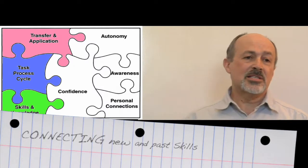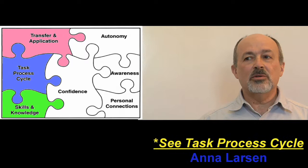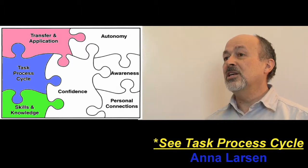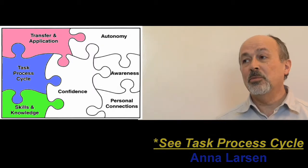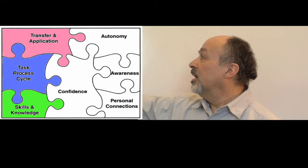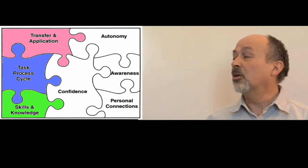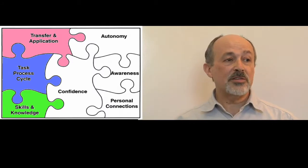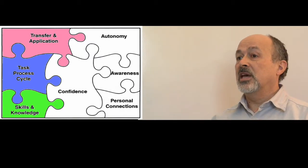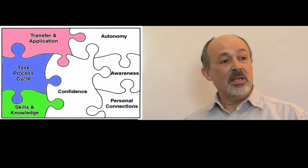The task process cycle, you'll learn a little bit more about that in another segment. This is about when you have a task, finding the information, choosing the proper strategy, actually doing the problem, and finally reflecting on that problem. The other cognitive aspect of learning here, or competence, is being able to transfer and apply what you learn. Can you resolve a problem? Can you apply the skills that you learn in this situation in another situation?